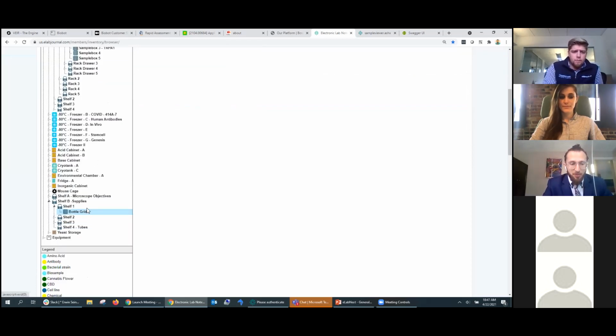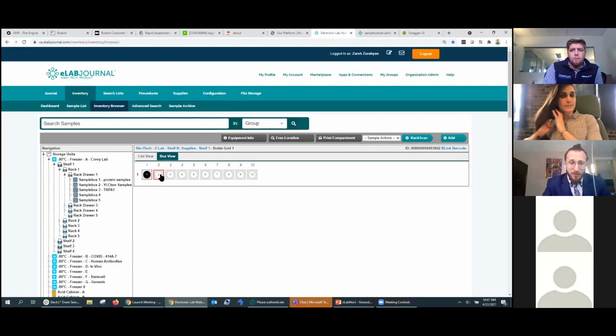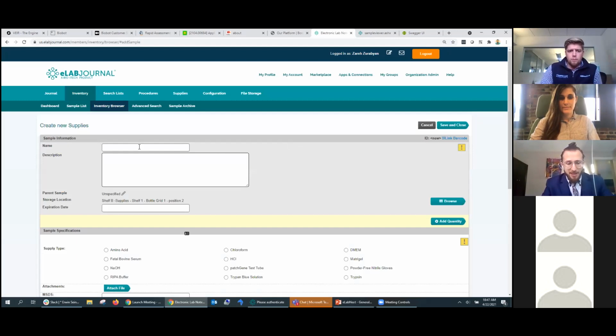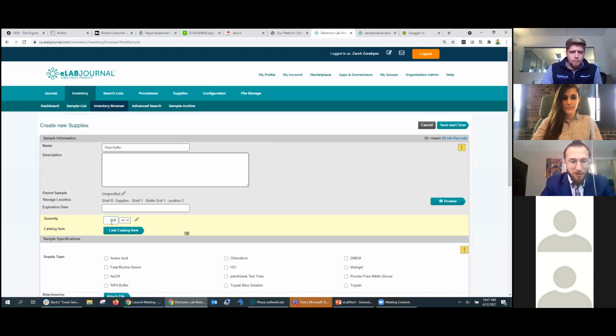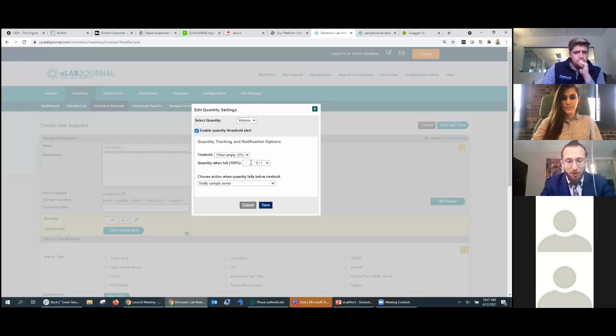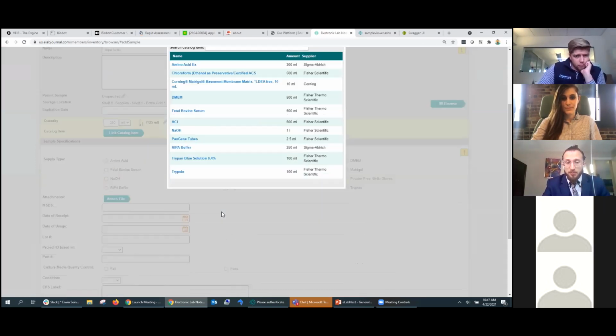So here I have created this hypothetical location where my shelf is, and I have 10 bottles that I can keep in here. I want to press on location 2, and instead of fecal swab, I'll use my supply as a sample type. And let's say we're working with a RIPA buffer, and I get this buffer in, and I know that these come with 250 ml bottles. I can put a threshold on this and say that, okay, when I'm at 250 mils, this is considered full. But when I'm down to 50%, please notify the sample owner, but also add it to the shopping list. And now this will say, okay, we can do this. Can you please link it to whichever product that you were talking about?